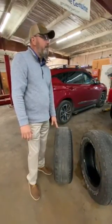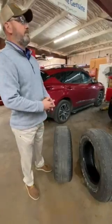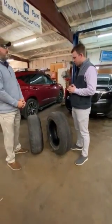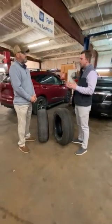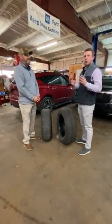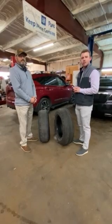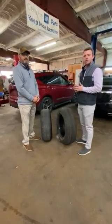Absolutely. So looking at your tires matters, paying attention to how deep the tread is, if they're getting dry rotted. These are just a few things here. And thank you, Craig, for all that information. It's important for you as a customer to pay attention to your tires. If you're not sure how to check them out, bring them by here at Crossroads. We'd love to check it out for you.